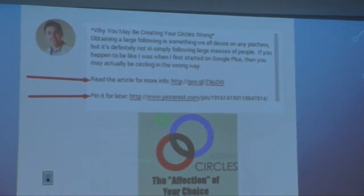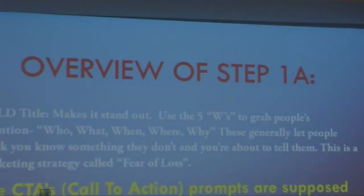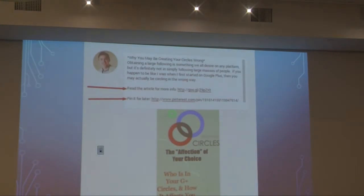Anybody have any questions on that? Did I explain that all right? Yes. Okay. What's the second one for? Oh, sorry. The later post is?